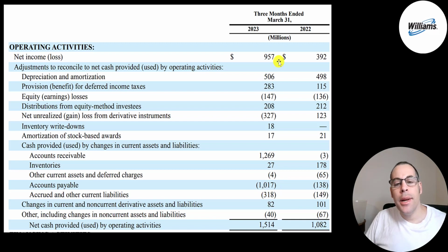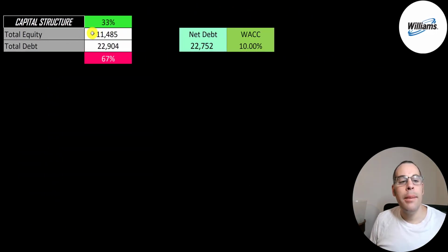Even though they reported a $957 million accounting profit, they actually generated $1.5 billion of cash flow. Last year, they generated $1.1 billion of cash flow. Let's look at the capital structure. $11.5 billion of equity, $23 billion of debt. They're 33% equity, 67% debt. Their net debt is $22.8 billion. So they only have $150 million of cash on their balance sheet.